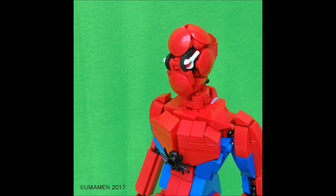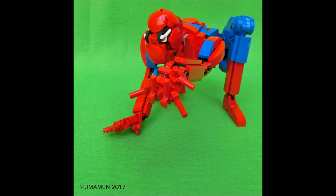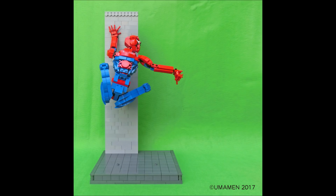Now, for the final build here, number 1 is LEGO Spider-Man. He is 28 centimeters high and probably one of the most posable LEGO figures I've seen at this scale. The builder Umamen has put this guy in a bunch of different positions, and I absolutely love how they got Spider-Man to stick to the city wall here.